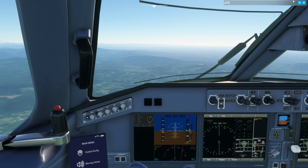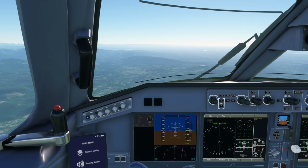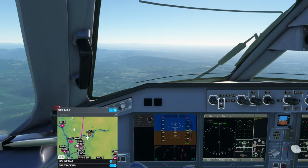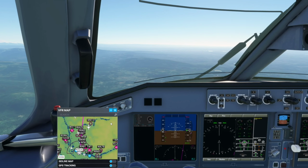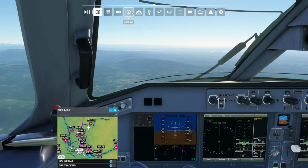Contact approach on 124.35. Good day. 124.35, Lotus 215. Goodbye. Approach, Lotus 215, 6,000 feet. Lotus 215, approach, altimeter 30.57, radar contact. Continue.